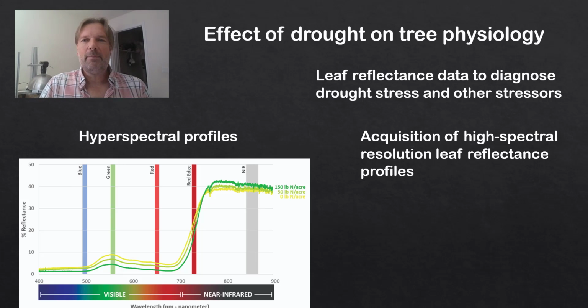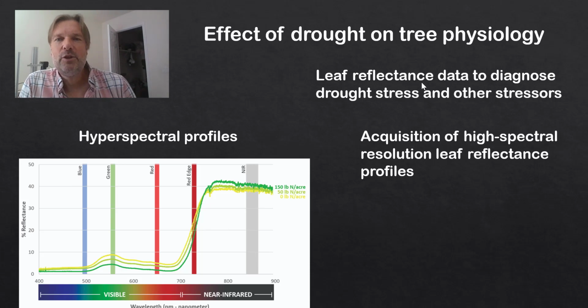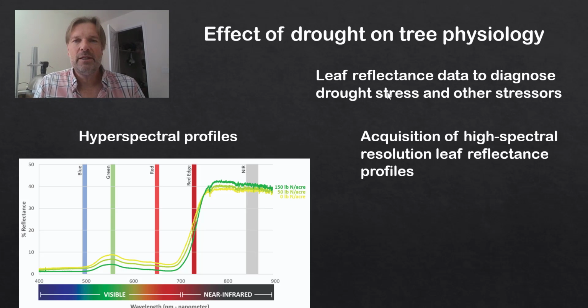What we're really talking about here is we're using the leaf reflectance as a way to diagnose drought stress. You remember a couple of slides ago, I was talking about how these enzymatic processes are being compromised, how photosynthetic activity is going down. Well, what that means is, and this is the basic, what you see here to the left, these hyperspectral profiles are basically the reflectance profiles of leaves.